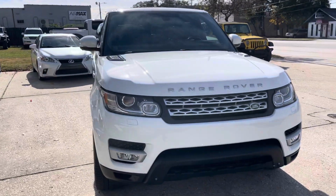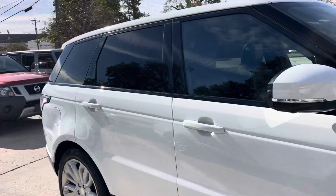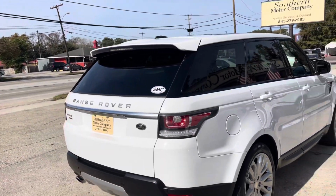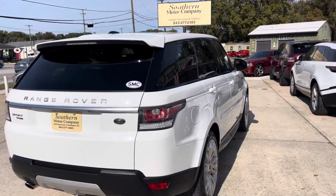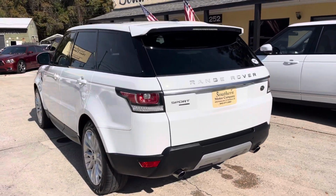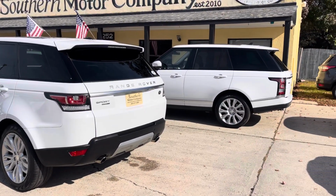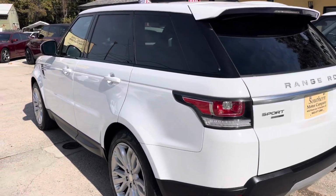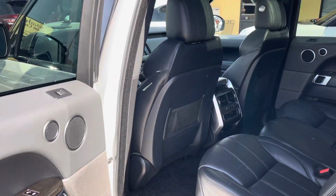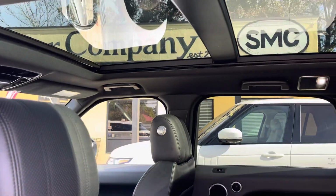This one's absolutely gorgeous. Again, the Range Rover Sport with the HSE package. This one's white with the black interior. It's just a nice color combo. It's got a little bit of gray, the wood trim, panoramic roof.